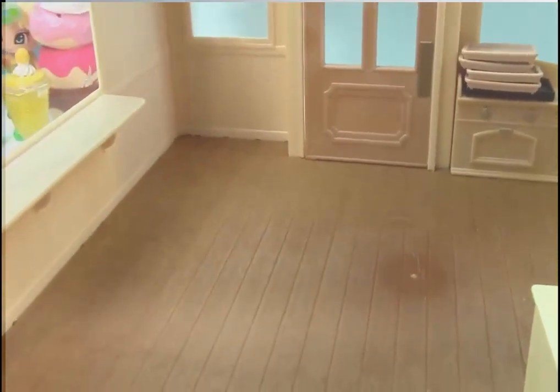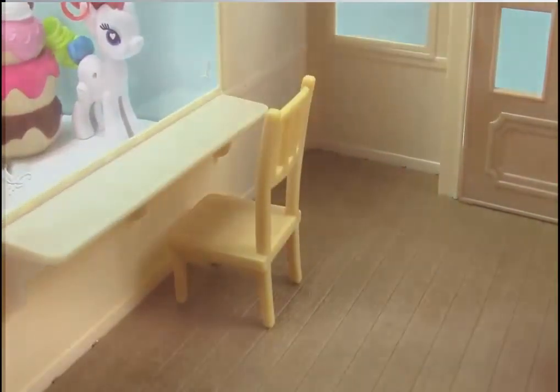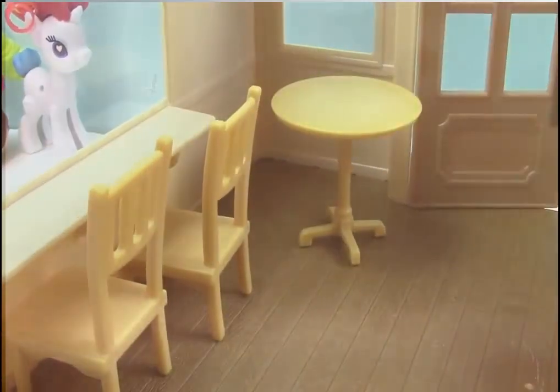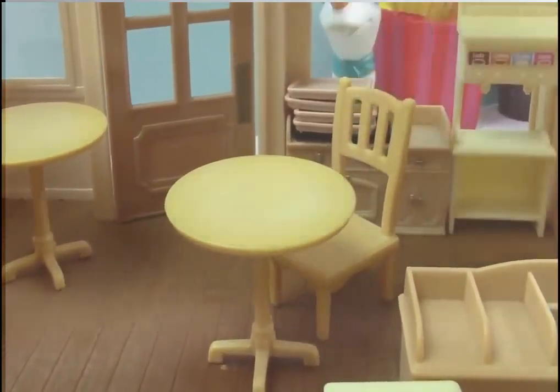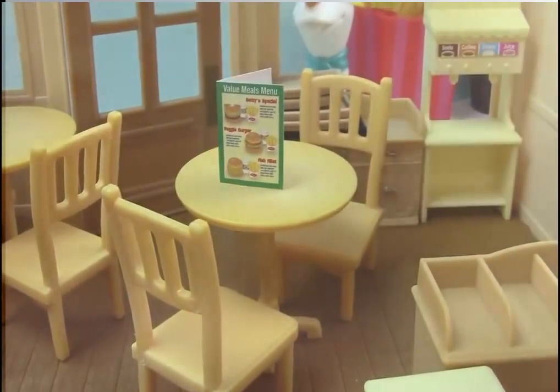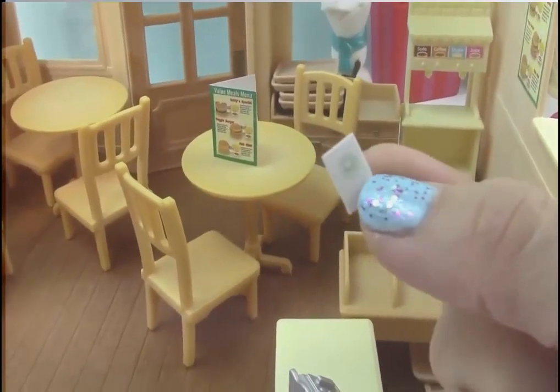Now we need places for our adorable customers to sit. So on the ledge, we can actually put our chairs. So here's a chair right here and this chair here. The set also comes with two tables. So I can put a table here and a table right over here along with two chairs each. We can also have our menu sitting out here on the table so it can help you pick. We also have these teeny tiny little napkins that come with the set.